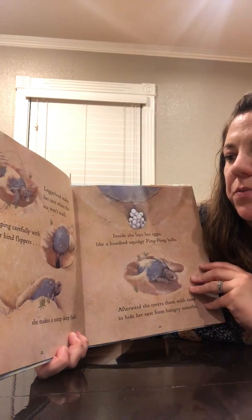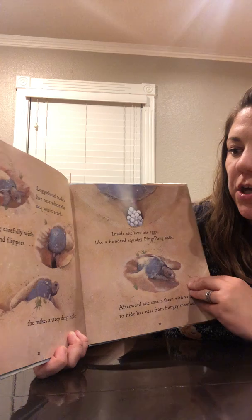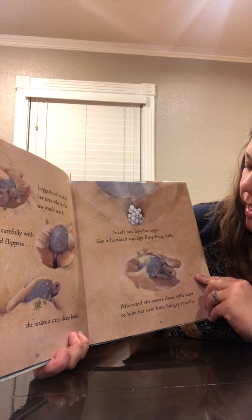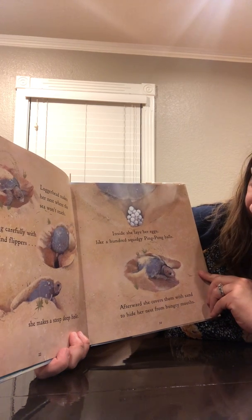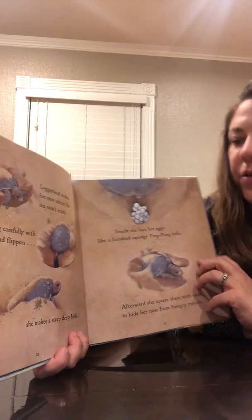Loggerhead makes her nest where the sea won't reach. Scooping carefully with her hind flippers, she makes a steep, deep hole. Inside she lays her eggs, like 100 squidgy ping-pong balls. Afterwards she covers them with sand to hide her nest from the hungry mouths.